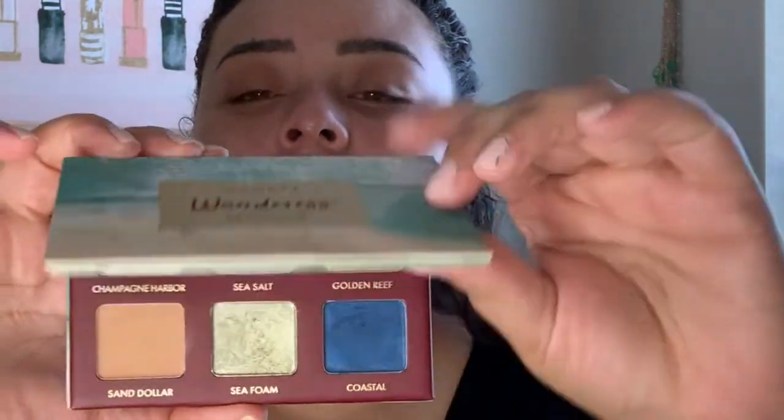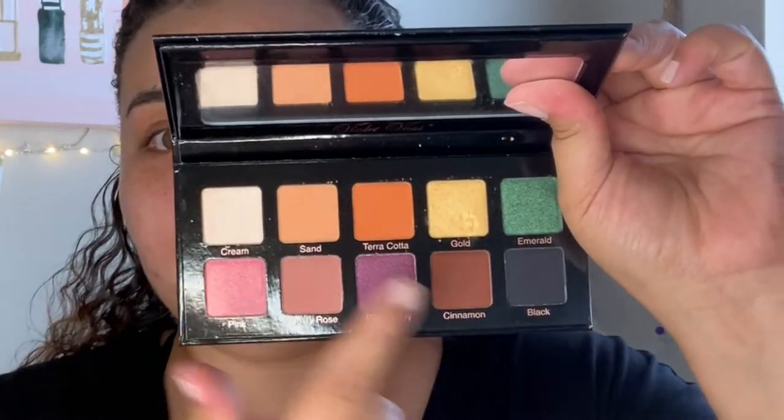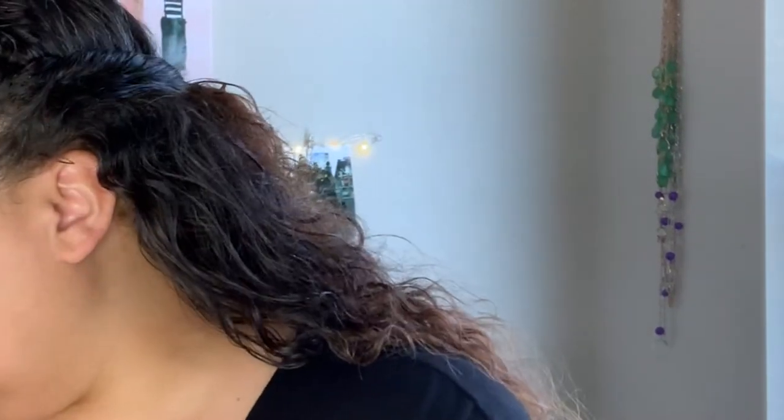Okay, so brows are done. And since this Wondrous palette only has one matte, I am going to go ahead and incorporate the palette that I got in my BoxyCharm just to use a few of these other mattes in here. And so yeah, let's just go ahead and prime the eyelids.